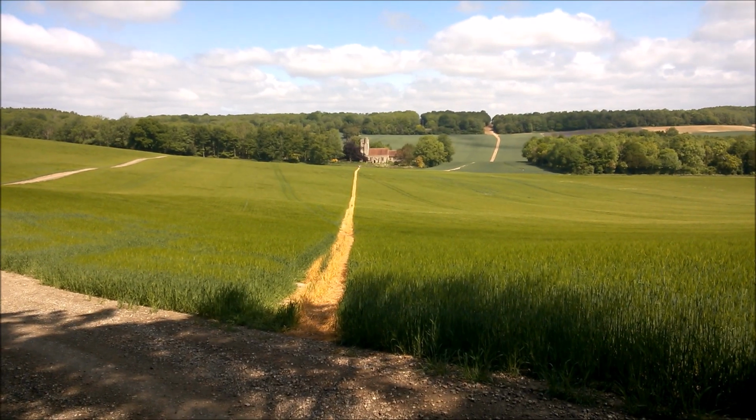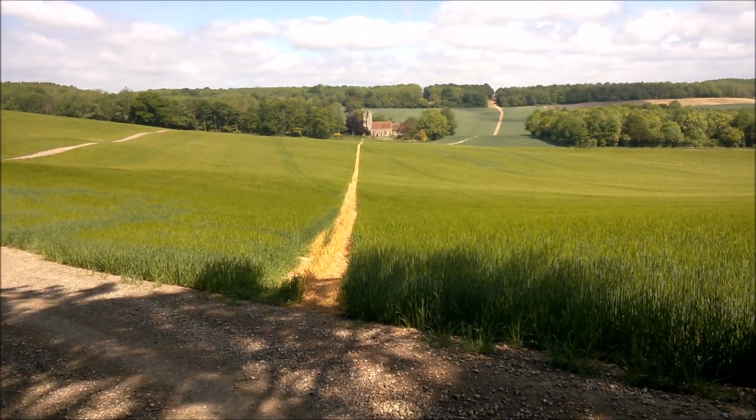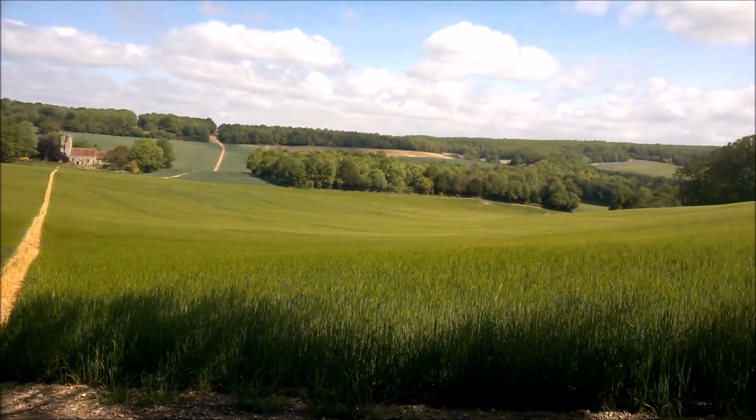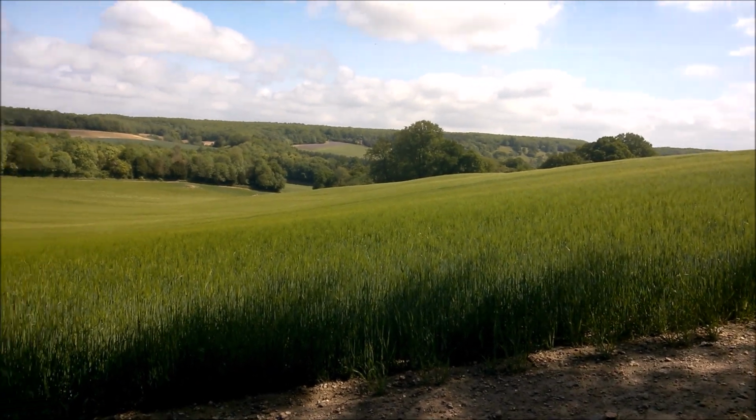That is a gorgeous view of the Kent countryside in literally all its finest. Absolutely amazing. So, so beautiful. Look at that. Oh, stunning.